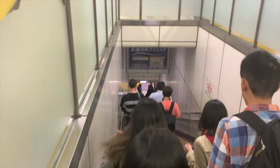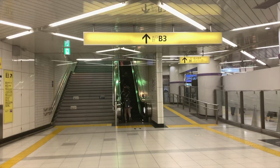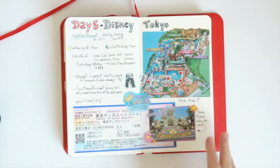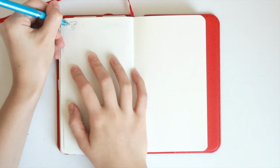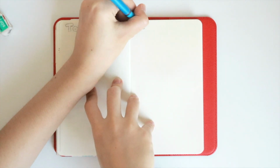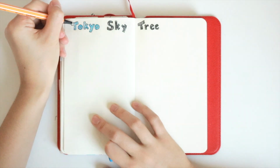Finally, we had arrived at the right station and our last destination for the day, the Tokyo Skytree building. While we take a look at directions so we don't get lost, on my journal I'm starting a new journal entry just for the Tokyo Skytree because, well, there wasn't any space left on the other page, so I thought I might as well start a new one.